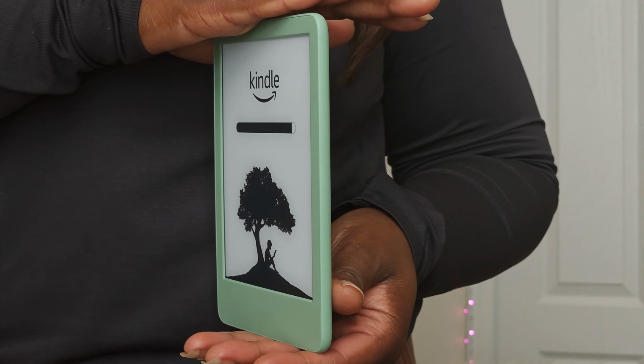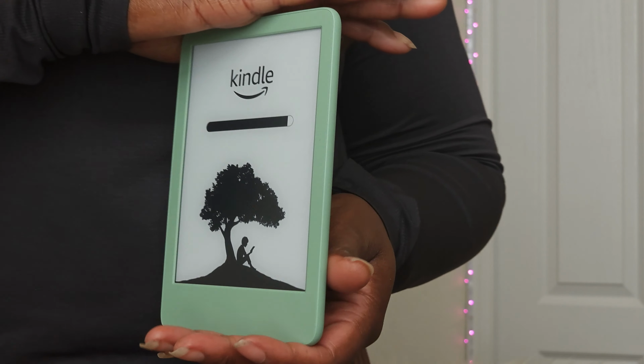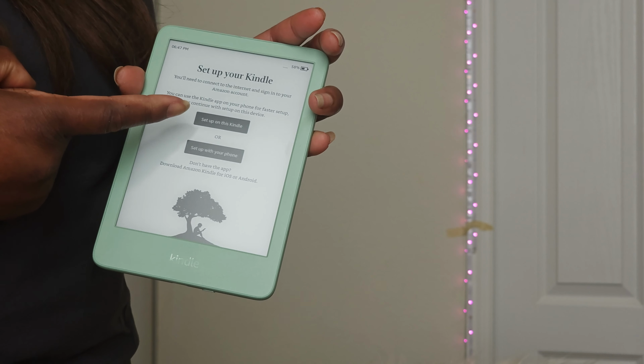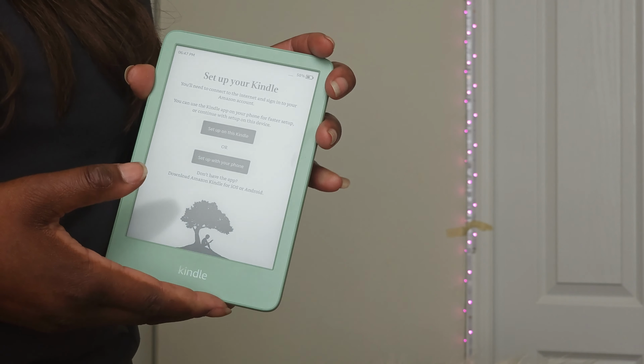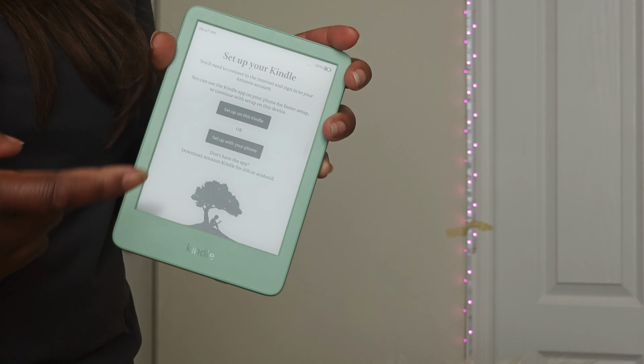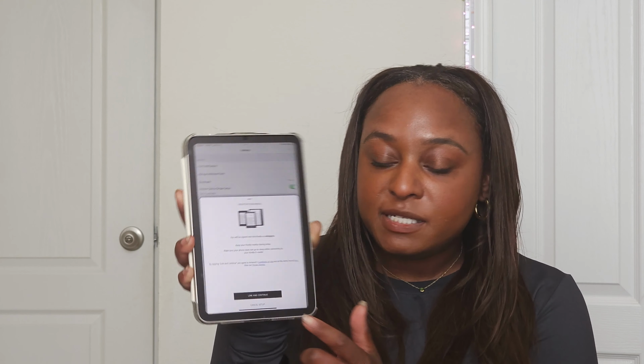I need to get another case. But also I don't want to spend money on a case if they make me send the other one back. Keys are ready. They're asking me if I can set it up directly on the Kindle where I've got to type everything in, or I can set it up with my phone, which is what I'm going to do because that's so much easier. We're going to use my iPad. And then it just asked me to link and continue.